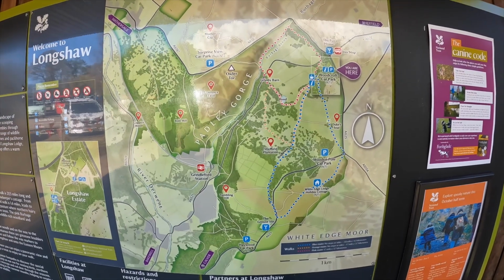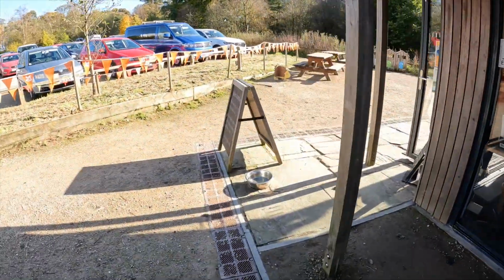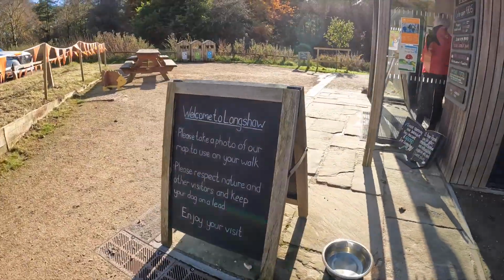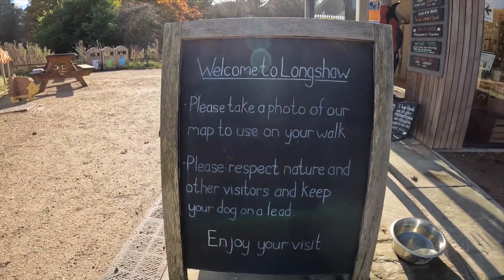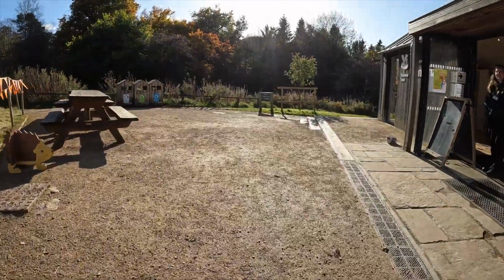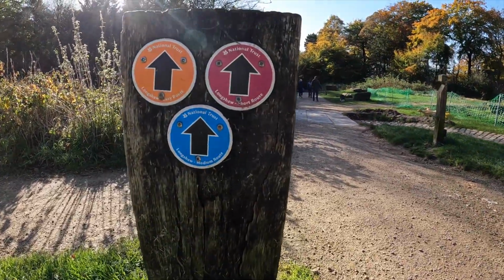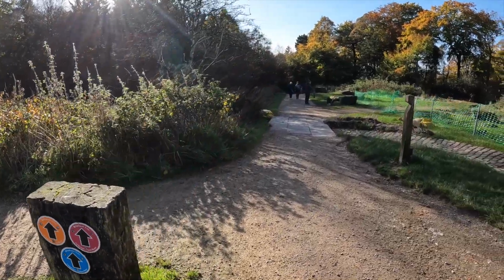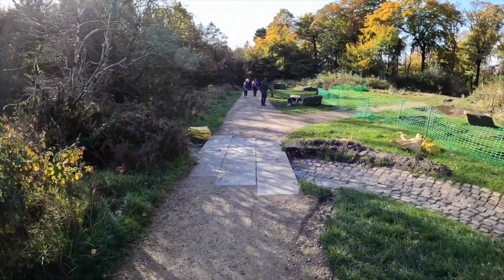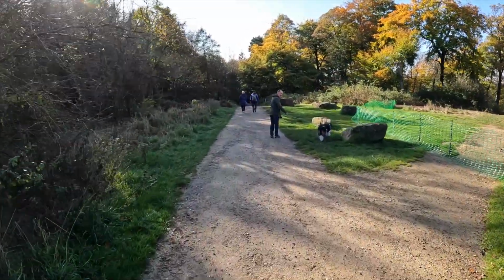Okay, the route we're about to do will be on OS Maps as normal, but as they suggest here, if you take a photo of the map, then you've got the route. We're just going to head down this way. Okay, you'll spot these along the way, the different routes. We're just going to go blue today. First stop is a cafe, but we're going to try and get past the cafe at the start.